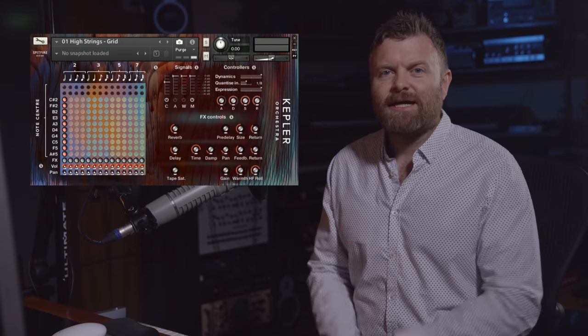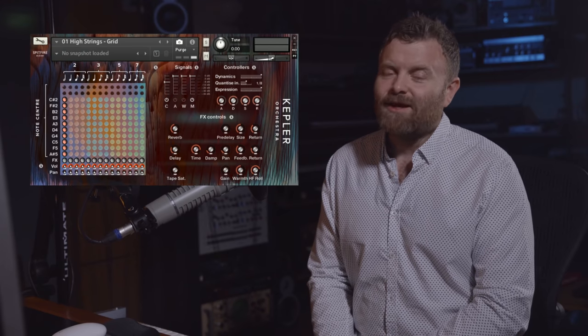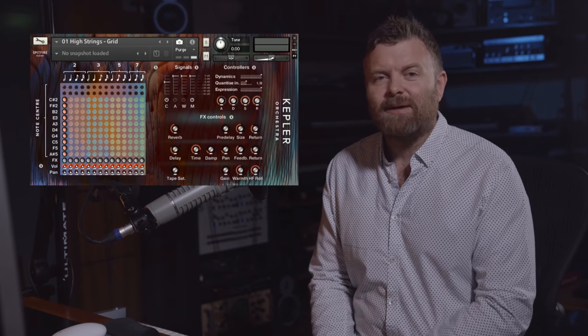For anyone exploring the cutting edge of modern orchestration styles, this won't win your awards for you, but it will get you halfway there. This library is perfect for anyone who's looking for inspiration, anyone who wants to sound a bit different, anyone who wants to freshen their palette.